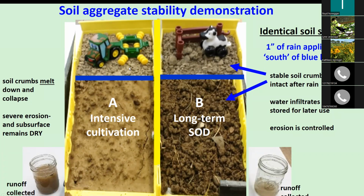This is what these soil crumbs look like before the rain. An inch of rain really melted down these crumbs, just really caused a lot of erosion. In fact, we caught the runoff here in that little jar. You can see a lot of material left this little diorama, and this soil is just a mess.